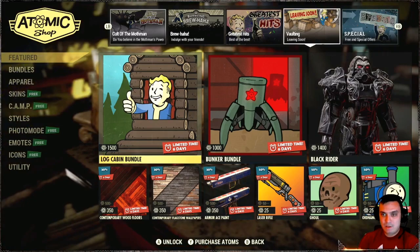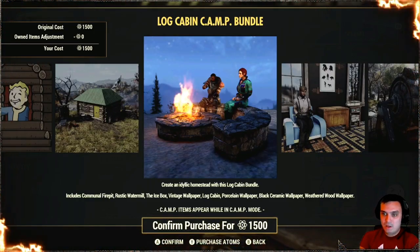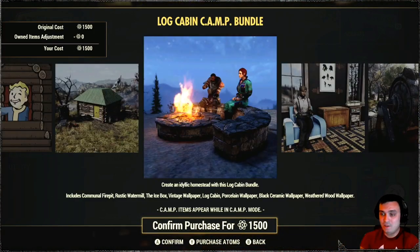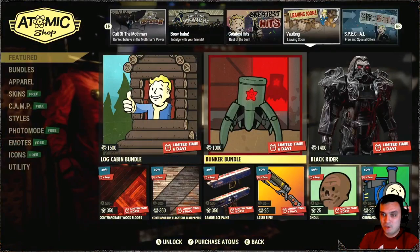Log Cabin Bundle. So this log cabin, this is a fixed cabin, by the way, not something separate that you can build. But it's a big house, but takes a lot of your budget, by the way. This thing, if you sit in it, you can get well-rested XP stuff. So it's actually pretty cool. You can see the fire animations. This is a good bundle, basically. I mean, when I got it, I enjoyed it.